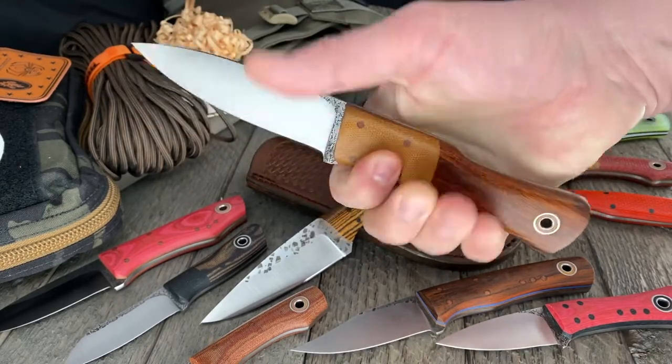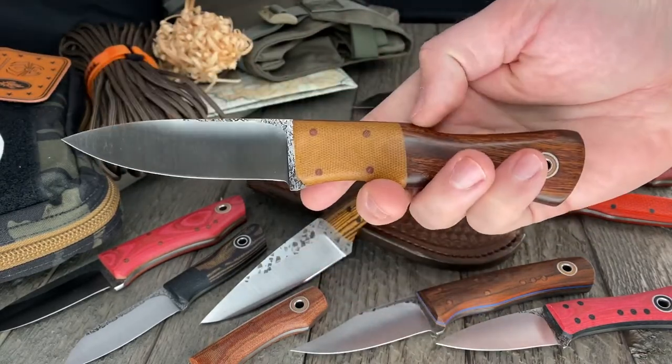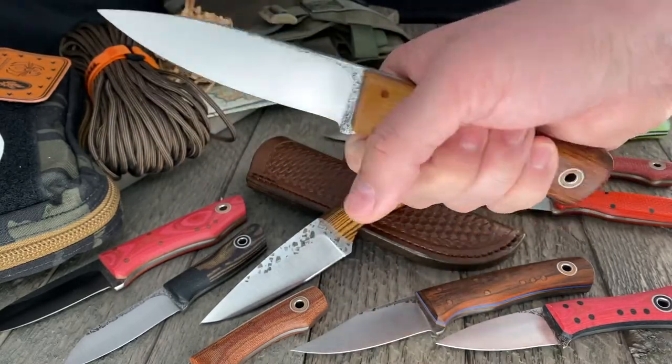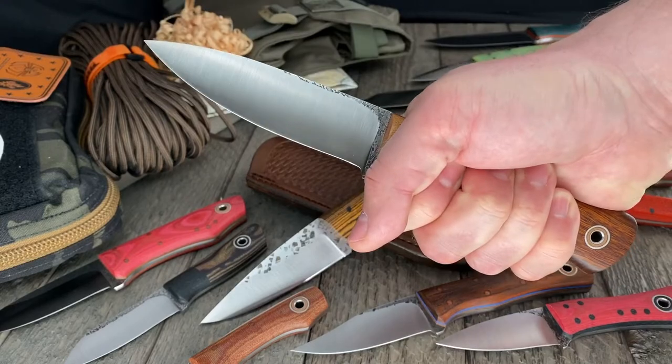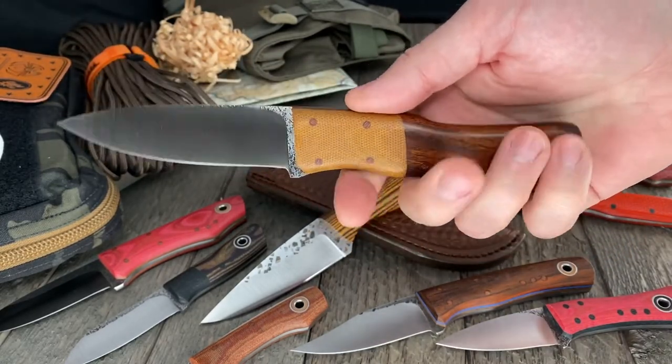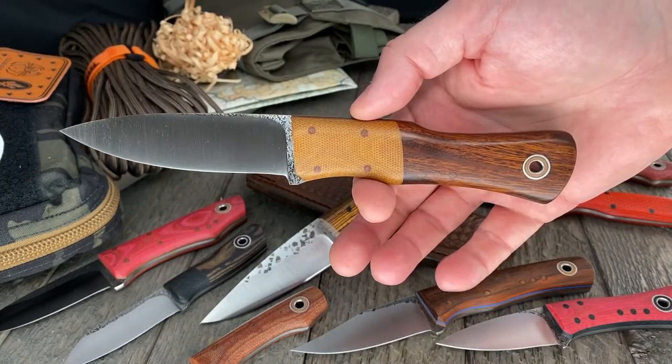Very comfortable in hand. Sometimes people get a little concerned about the kind of humpiness right here in the middle, that it wouldn't be comfortable, but it absolutely just locks into your palm. It's a really nice design. It's just super, super nice. Balance point on that, right there at those second set of pins.